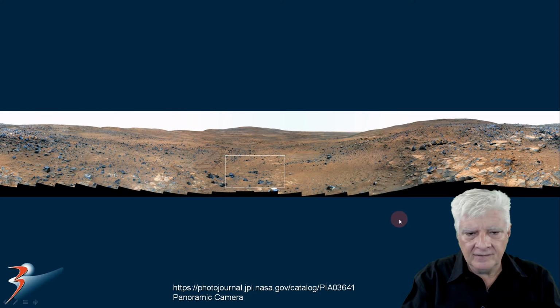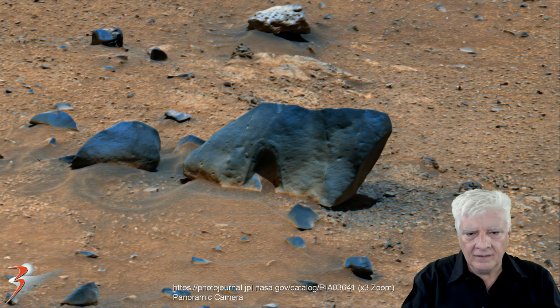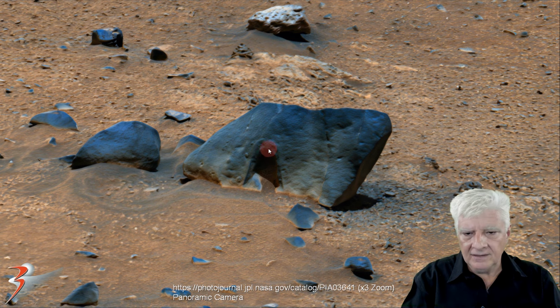Right, let's zoom in on the item there in the center. Make a close-up look. It's got what I think is a perfect little opening, very symmetrical. And some of you have suggested there might be rivets going around the outer edge. So what are we looking at here? It definitely is an opening, but why is it so symmetrical? Doesn't look natural at all.